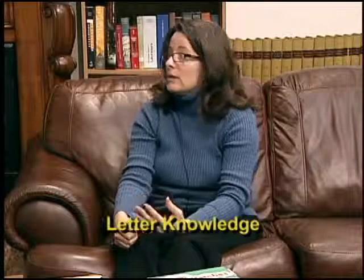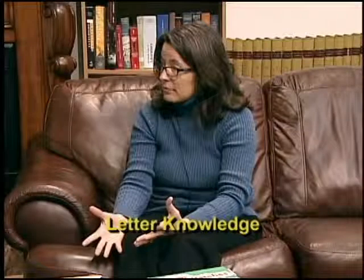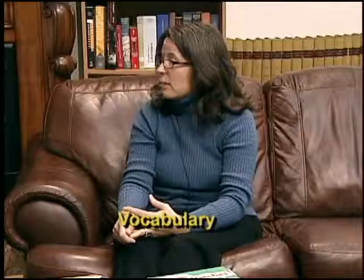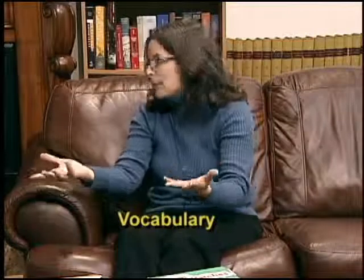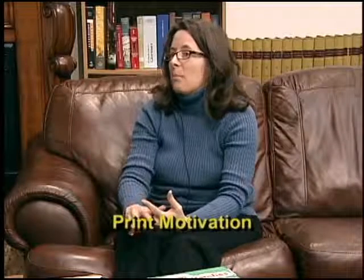Can you describe for us what these 6 early literacy skills and the 5 simple practices are? Sure. 6 early literacy skills. First off, you have letter knowledge, which is knowing that letters are different from each other, recognizing that they have different shapes. Mm-hmm. There's vocabulary, which is knowing the names of things, pretty easy. Right. There's print motivation. Print motivation means the ability to interact with and enjoy a book.